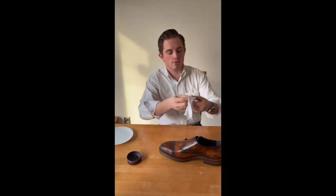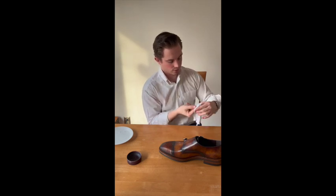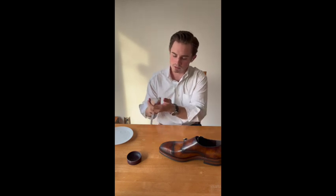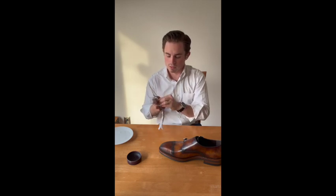This is where I grab my shine cloth. This is the 97% cotton with a 3% spandex to it. And you want to make sure, nice and tight, you don't want any wrinkles in this flat surface. You can see there, nice and flat, nice and tight. I wrap it.